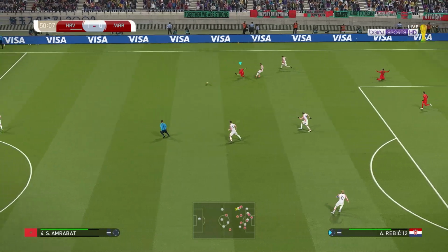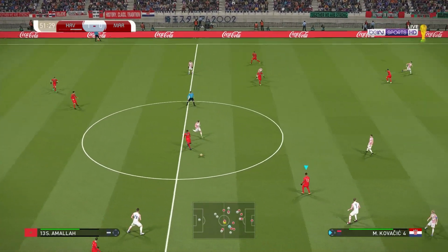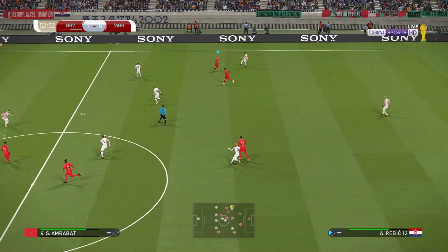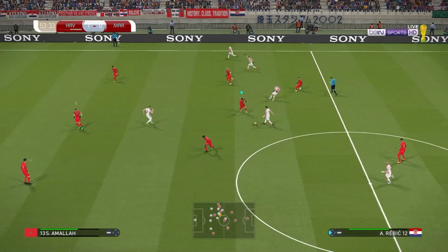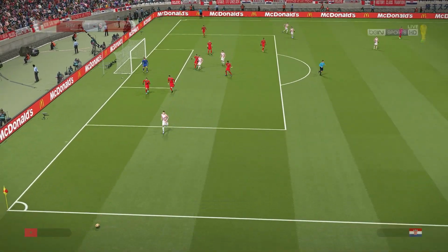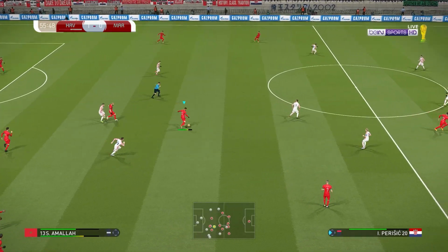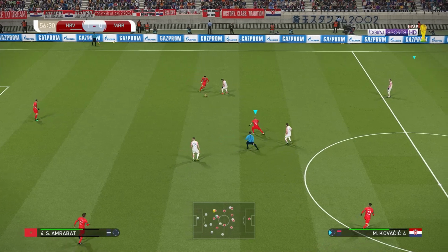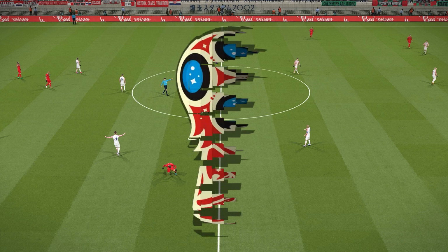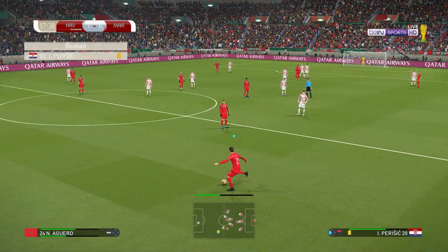Not much subtlety, he's launched himself there. Strong challenge, but well within the laws. Vida. Shelko tries to get it forward quickly. Coaxed out to the wing. And it's for Shelko. Tries to swing it in. Too much distance on that. Morocco still chasing a one-goal deficit here. Perisic with a definite foul there. Come back to the keeper.